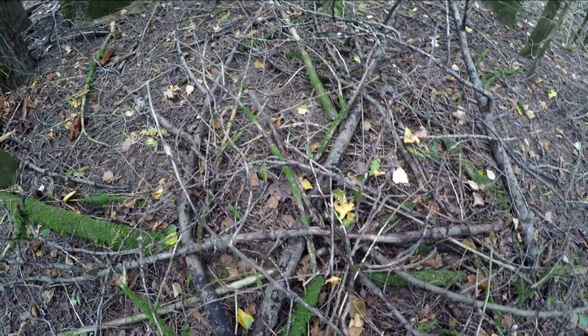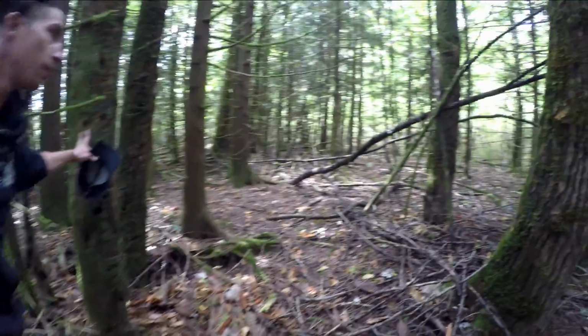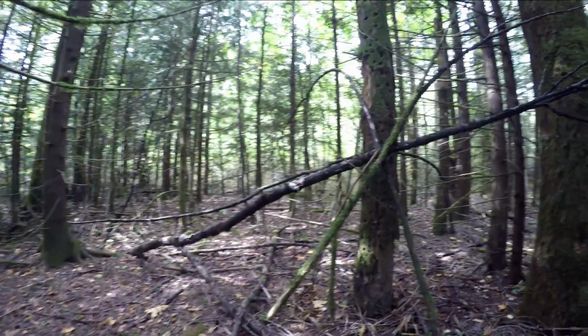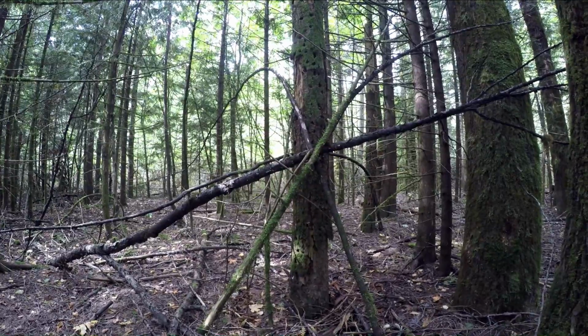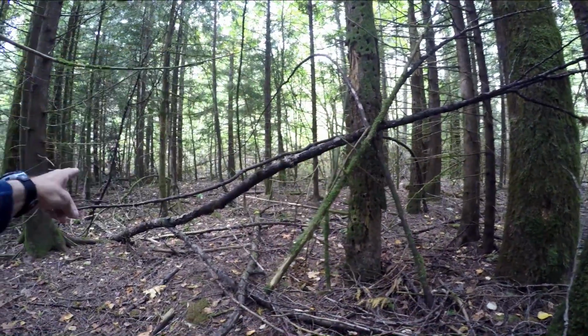Oh, how about this one that's right in front of our nose? Right under our nose that we missed. This does look like an egg structure to me. That's what I'm looking at right here. Wow! That's beautiful. What a pattern. And look how it arches back that way.